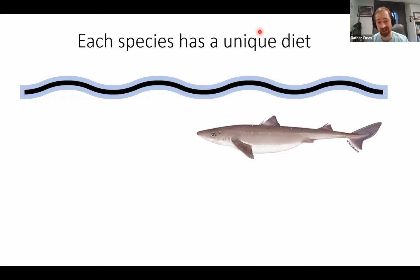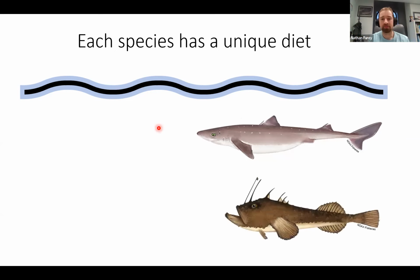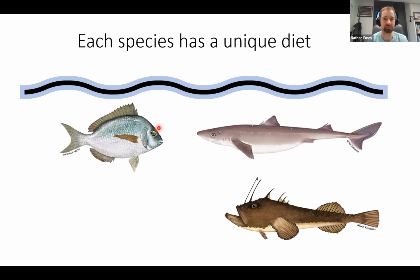So something like the spiny dogfish here really is happy eating anything that it can fit into its mouth. And it's up in the water column. It's swimming around. It's not just hiding on the bottom. The monkfish can also eat a lot of different things, but it's going to hang out at the bottom. So it's probably going to encounter other different food items, so it's going to eat something a bit different. Something like the scup is up in the water column like the spiny dogfish, but it's a little more picky of an eater. It doesn't like eating as many different things as the dogfish.